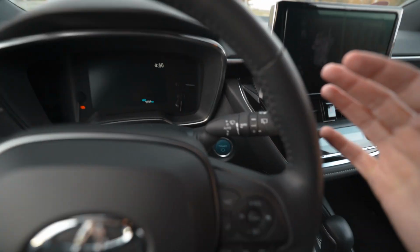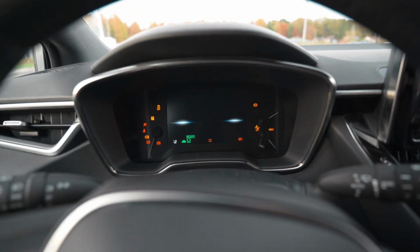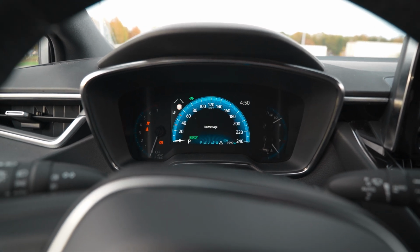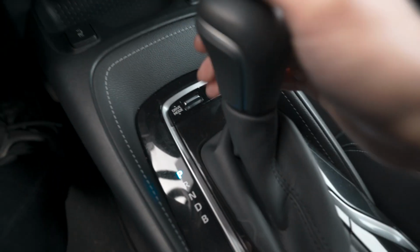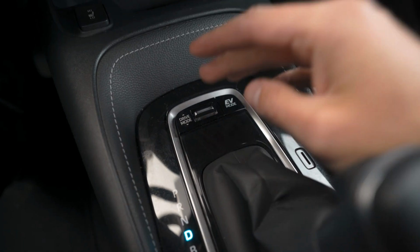So without further ado, this is the start button. Let's start it up. And here we have Corolla. Alright, so this is the cluster that we have here, and let's put it out of the way a little bit. Now we can speak about the drive modes.